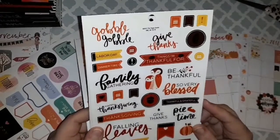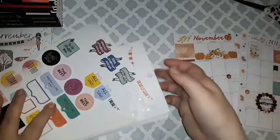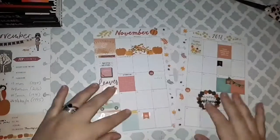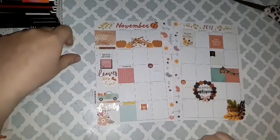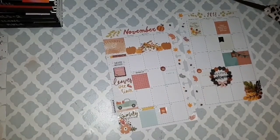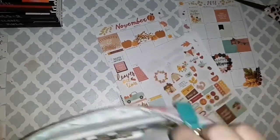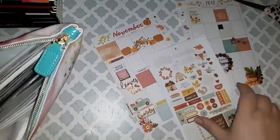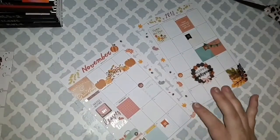Right now, I'm just going back through things because I want to try and find a quote sticker to put up where the pumpkins and the dog are. You know what I mean. And while I'm not finding anything, I'm putting stuff away so that I can clean up my mess. Guys. Oh my gosh.